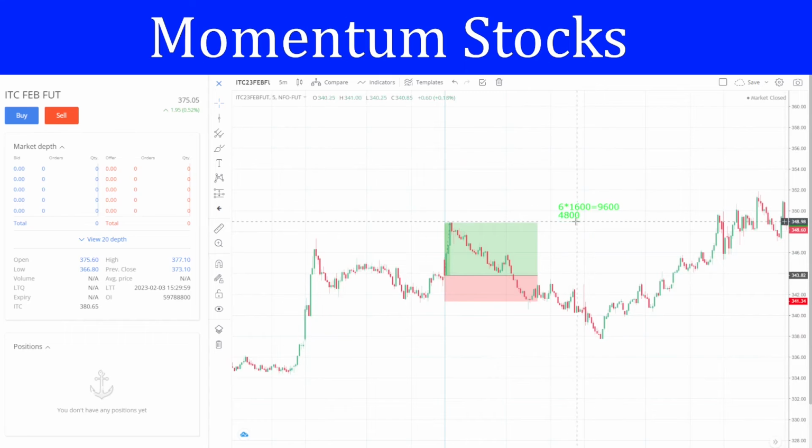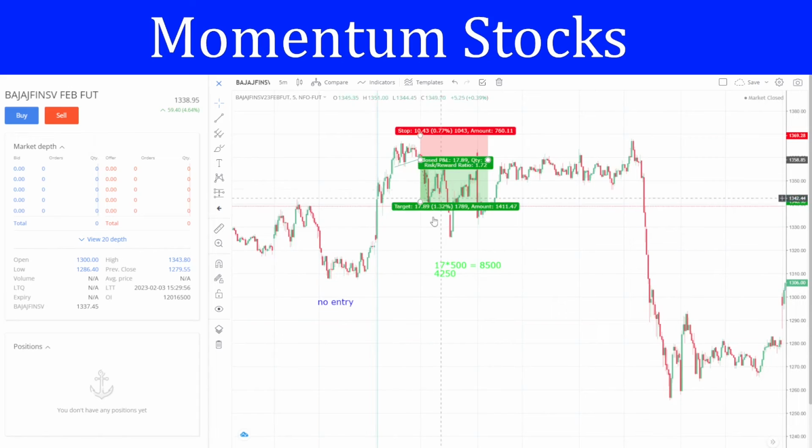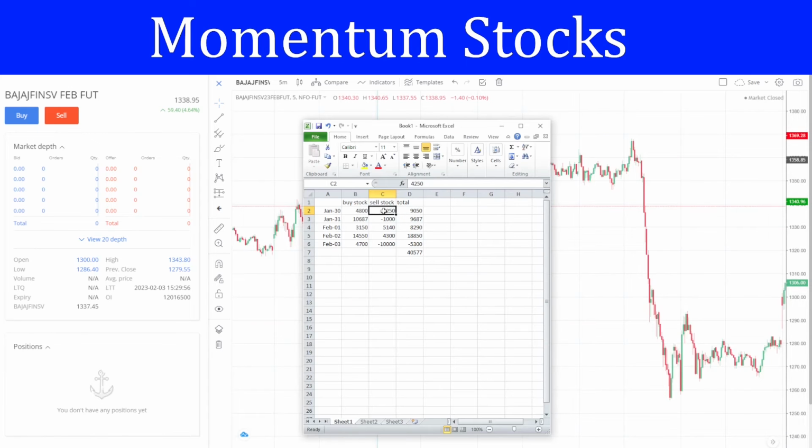So if I pull up the calculation part on this, day 1, friends, Jan 30th, 4,800, you can see that here was the profit, and 4,250 was the profit here. Similarly, that makes it 9,050. Day 2, 10,000 minus no entry, but we are considering minus 1,000, 9,600. Day 3, that is Feb 1st, 3,150, 5,140, that is 8,290, 50% only, friends. Feb 2nd, 18,500, and Feb 3rd, in spite of no entry, we are considering minus 10,000 straight, friends. That gets it to minus 5,300.